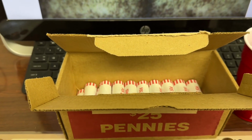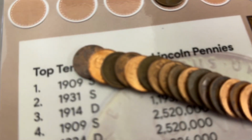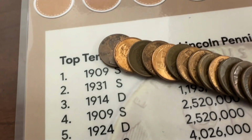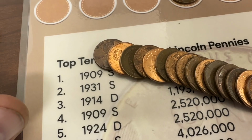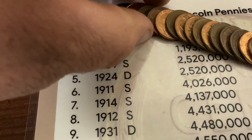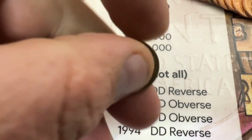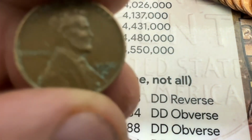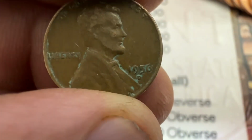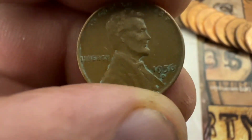All right, here I am on roll 31 of the box. Just put it out, and as you can see right there, found another Wheatie. This will be 10 of the box. Now let's see what we got here. I don't know. Does that say that? No, it's 56. Okay, so 1956 Denver.